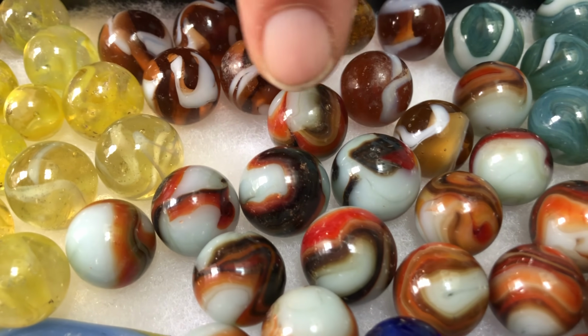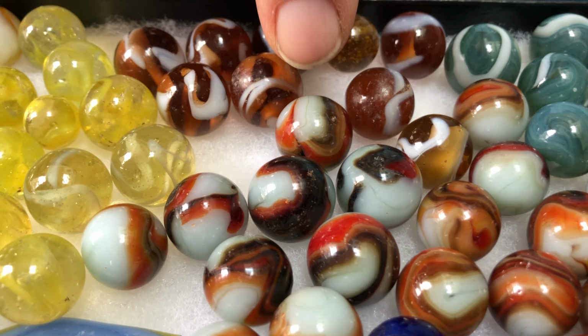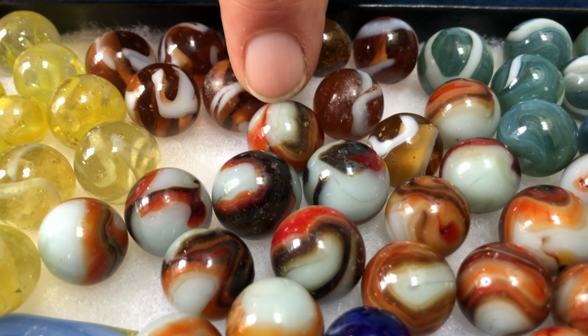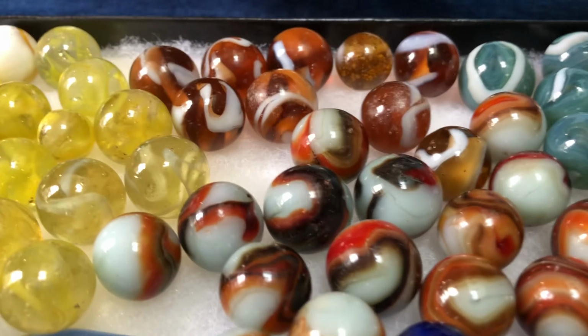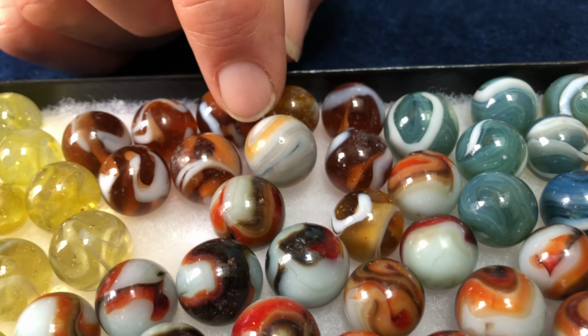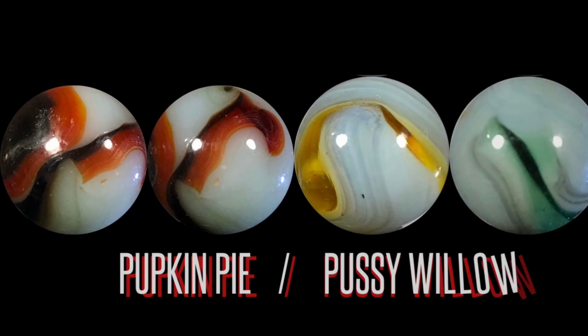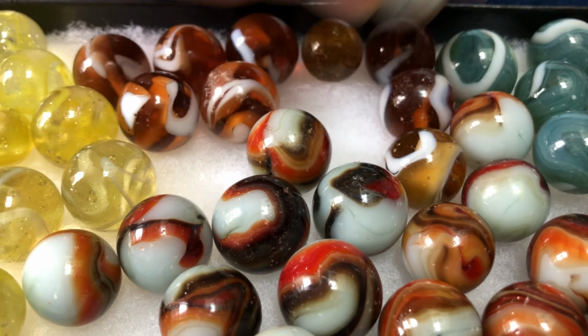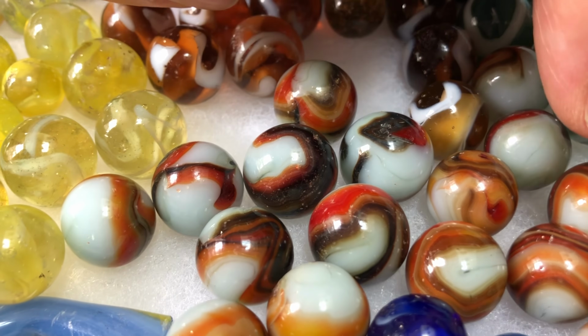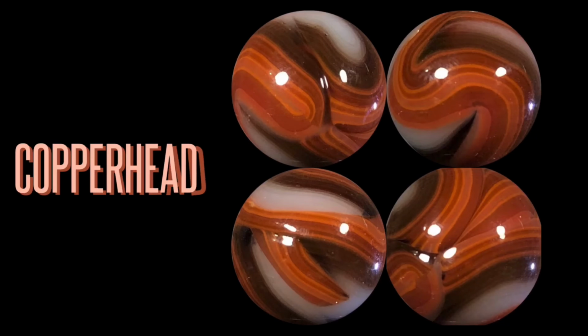Right in here. And that's that same off gray, that gray base. Yeah, it's not quite the gray of the pussy willow. You know, so there is the pussy willow, and it's a little whiter than that. But it seems like these may have been the transition into these copperheads, which are a busy lined, you know, orange and brown and white.